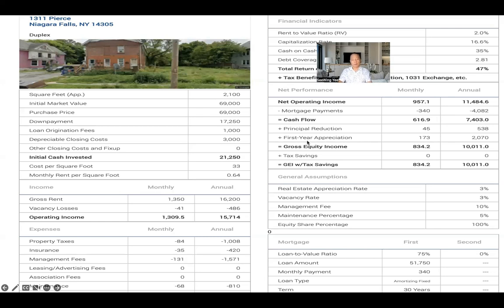Buying a property with cash flow, appreciation potential, I project 3% appreciation, which is very realistic. Tax benefit, I'm not going to talk about that. And of course, your tenant is going to pay down your loan. Your loan is a small little loan, $51,000. Your tenant over the next 5 to 10 years will drastically pay down your loan.